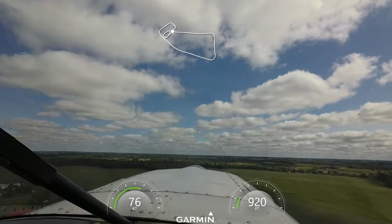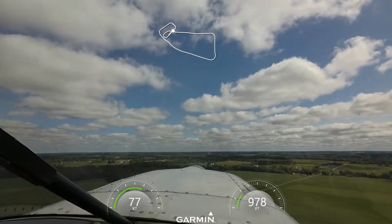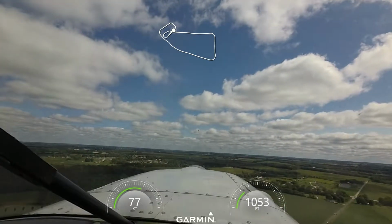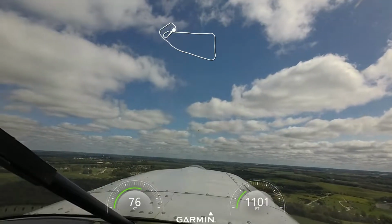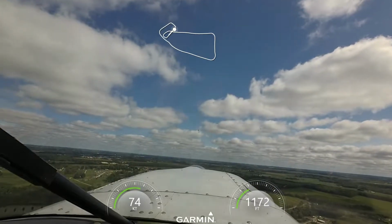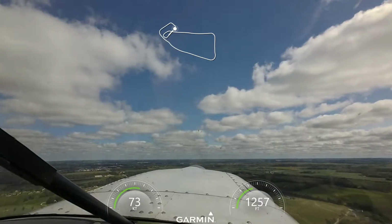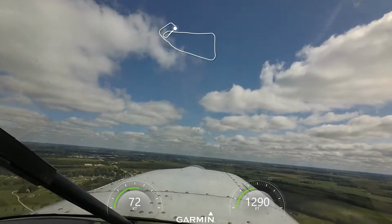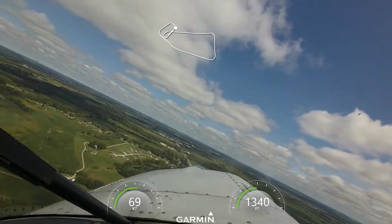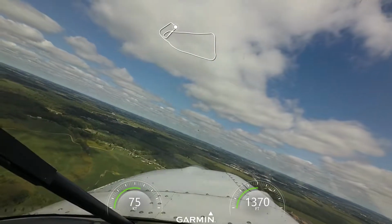The houses look like little ants. Everything's really tiny, huh? This is about as slow as we'll go for most of the flight today. Okay. We'll go a little bit faster once we get going here.